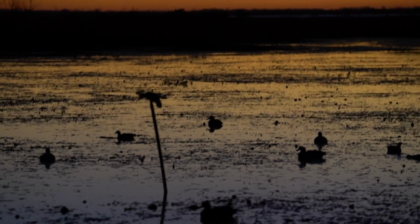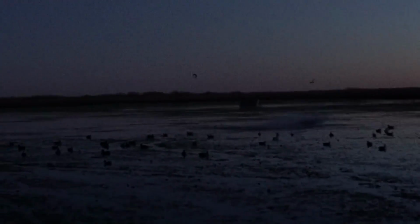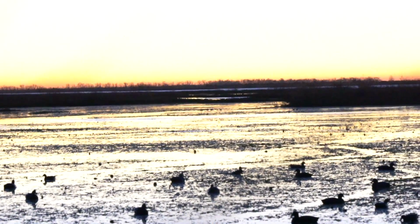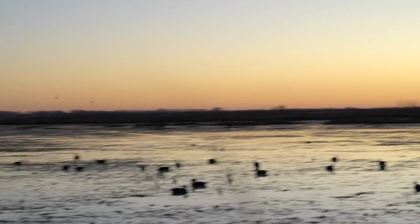Where's the ducks, Jeffrey? Where are the ducks? Oh, look, there's 2 right there. Oh, that was good. Oh, that was great. Booyah! Look right here. The ground opened up. Kill him. Kill him. Oh, yeah.